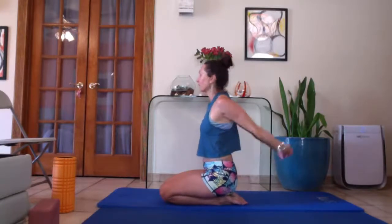All right, and then last time with the shoulders. And then we're going to move into our resistance stretching. Interlace the fingers. Here we go. Last time.